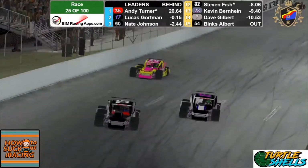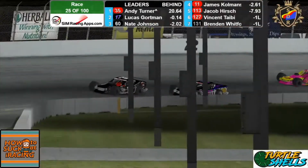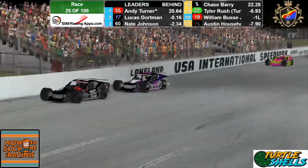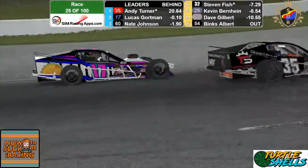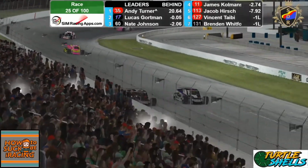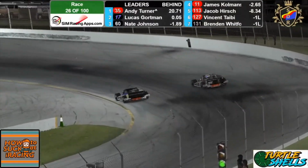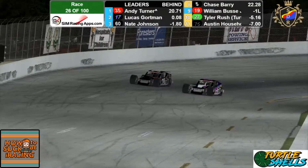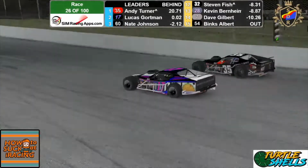And we've got a three-car battle going on up here at the front. Vincent Tabe up there with Lucas Gorman and Andy Turner. Looks like Vincent might be a lap down at this point. Yes, he is. And Lucas Gorman is making the move, trying to take first back. Remember, he started in first, but Andy managed to get around him on the start. After the first lap, Andy was leading. Andy is not giving up that position easily. Guys, you got 75 laps to go. Take it easy, boys.